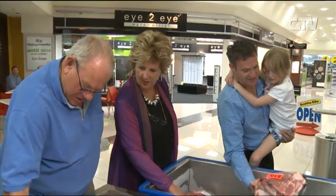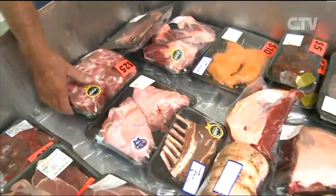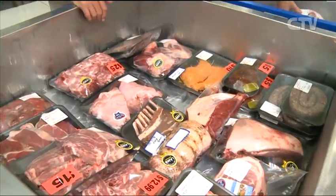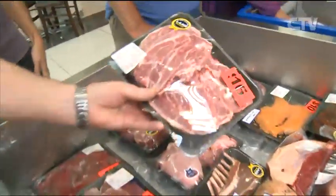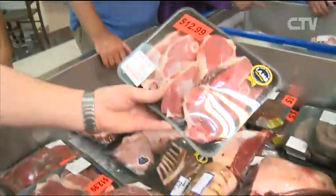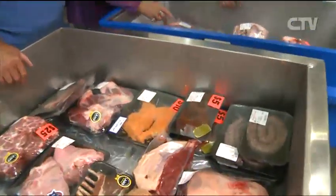Well, here we are today down at Elite Meats with Gary. Now, tell us about this amazing bin. Well, the bins here always have daily specials in, different things, as you can see. The nice chops here, $20 down to 15. Some of them down to 12, 17 down to 12. Patties and that over there, $5 a pack.